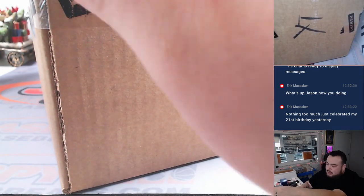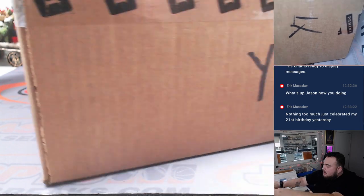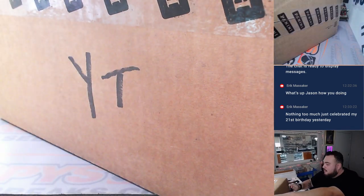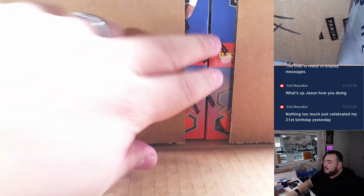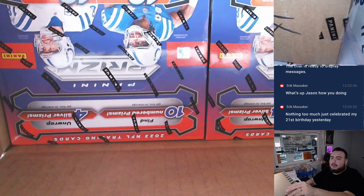But yeah, guys, sealed case here. Now again, six box half caser. So half of the boxes will be used for this break. The other half will be used for PYT number two.